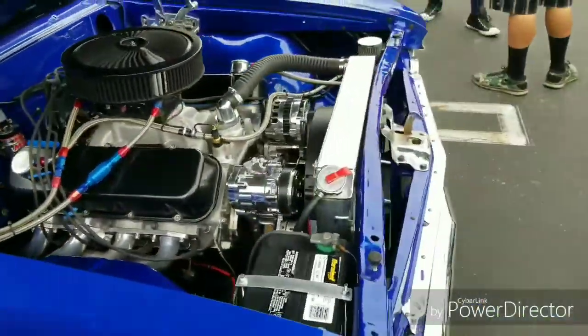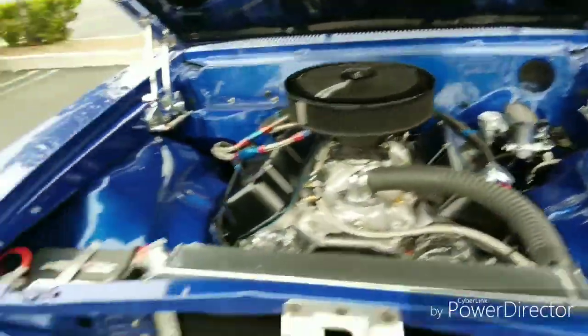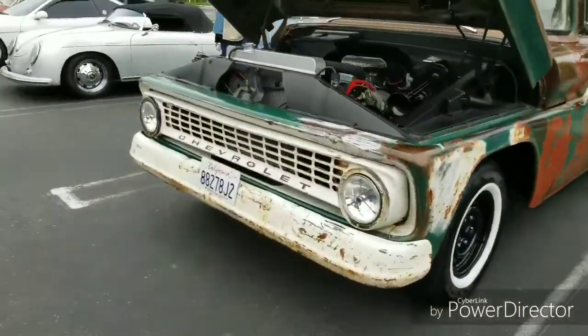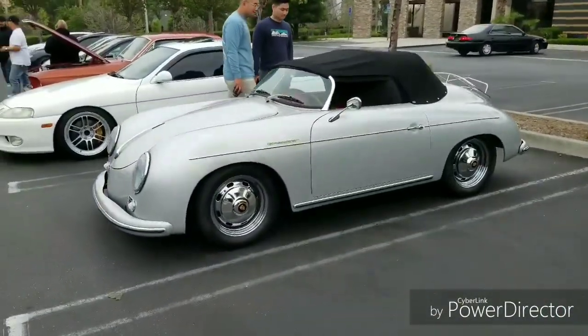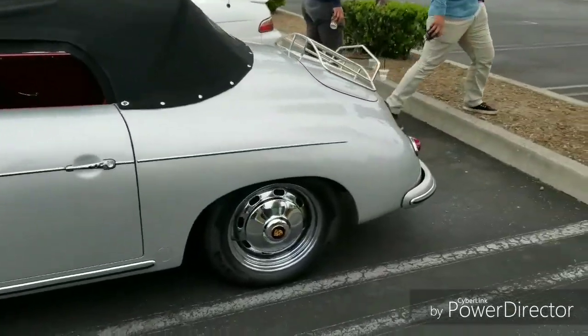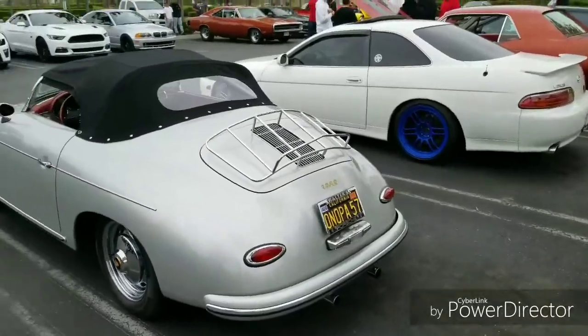496 cubic inches. Well, the current law is that the car has to be... Ah, fuck. It's a Porsche Speedster. The Porsche Speedster. Wow. I think I saw this one in Claremont a few weeks ago.